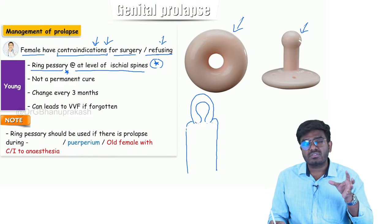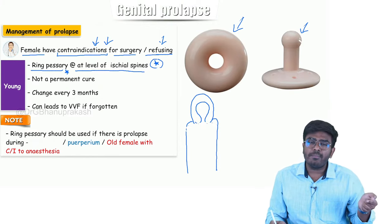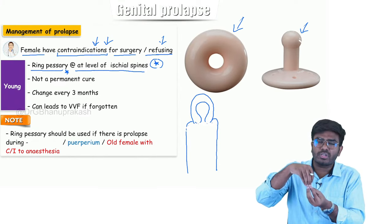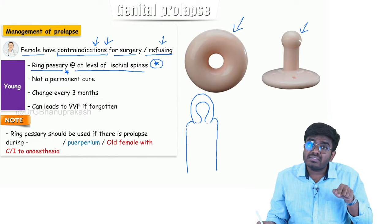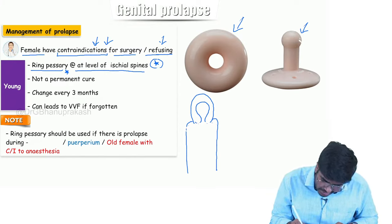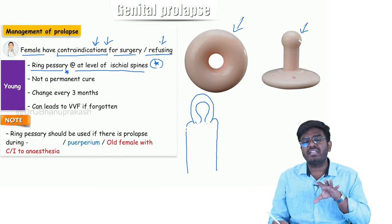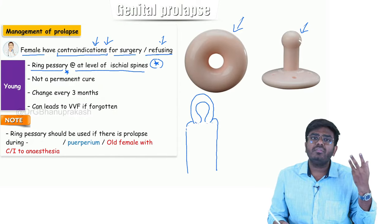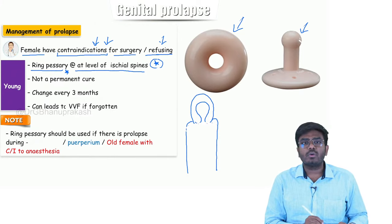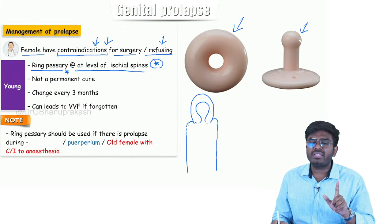Why? For example, there was this one female who had this ring pessary and she totally forgot about it. You ask this female to come after 2 or 3 months for review, but she is not coming. She has the ring pessary holding the uterus and cervix, but she is not coming to the clinic. If she uses this ring pessary continuously even after 3 months, it will cause complications like vesico-vaginal fistulas. Unnecessary complications these are.